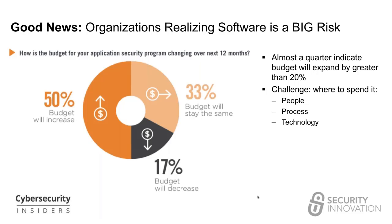As we can see here on the chart, 50% of organizations plan to increase their budgets for application security. That's one of the highest rates we have seen in a while across virtually all security domains. And almost a quarter here says that their budgets will grow by more than 20%. That's a significant number. The next challenge, obviously, is where to spend the additional funds. Is it going to be people, process, or technology? And the question is, where will organizations see the biggest return? Ed, what are your thoughts on this?